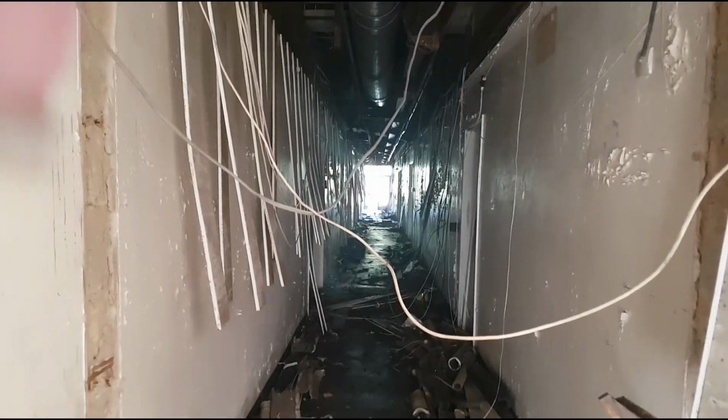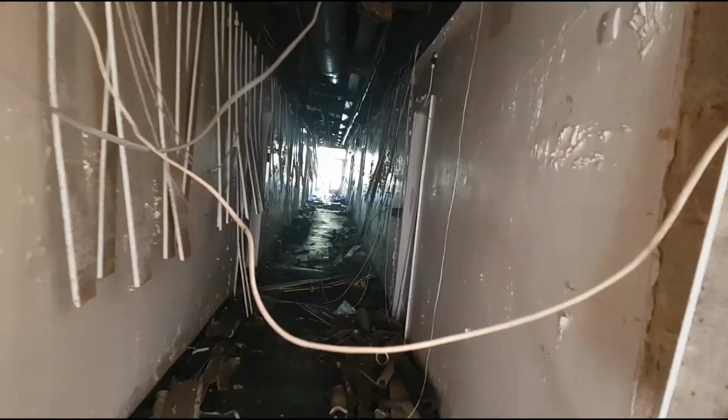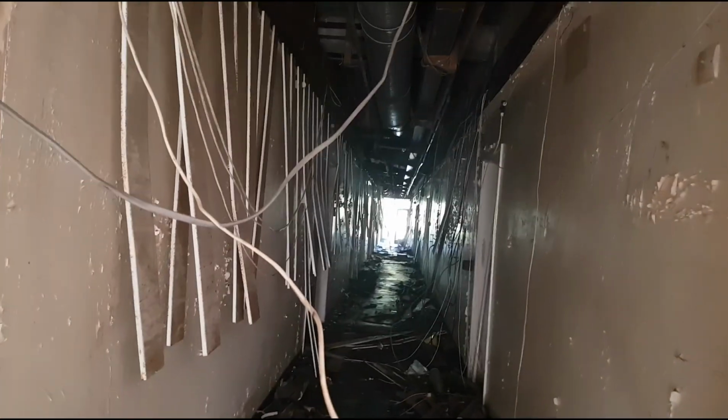It's like a zombie apocalypse. Yeah, we're not about to bother with this stuff because it's just trashed and there probably isn't anything here, but I was just saying to my dad, it looks like a zombie apocalypse. We just see a big massive hallway with all wires and stuff coming out of the ceiling. It just looks really cool. It gives it a very eerie feeling. And this looks cool.